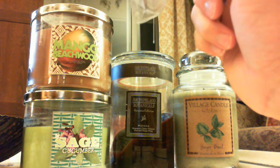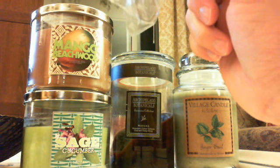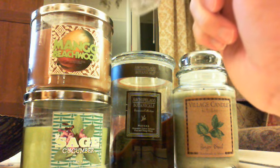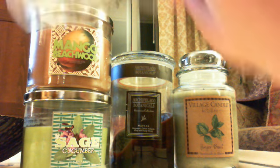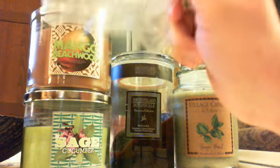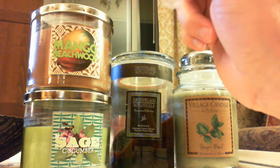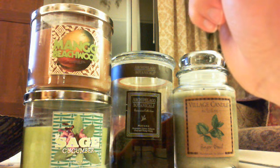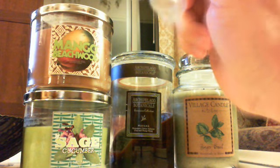It was very earthy, so earthy that it really went into the realm of weed to me. But it was definitely an interesting scent. So if you're into that kind of scent and you don't burn the real thing in your house, you might want to look up Tuscan Herb. And I do believe that was from Perfect Scents as well.